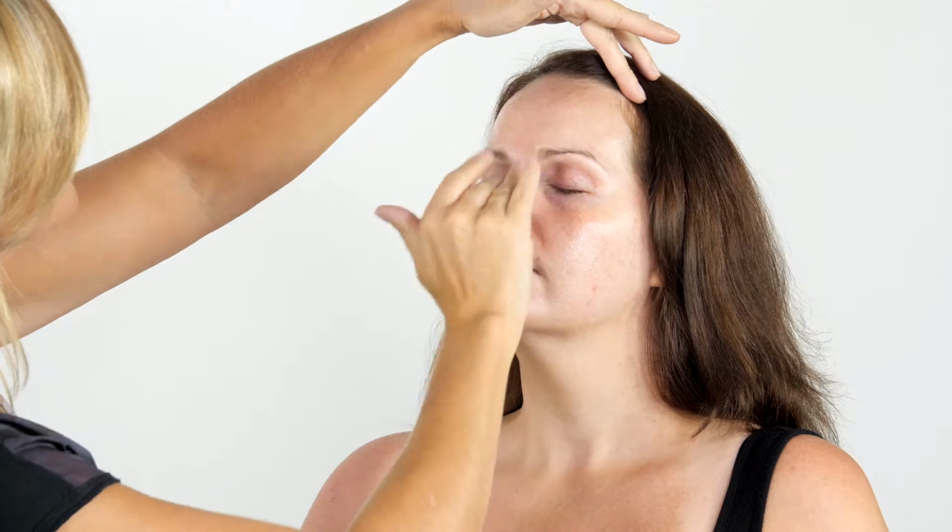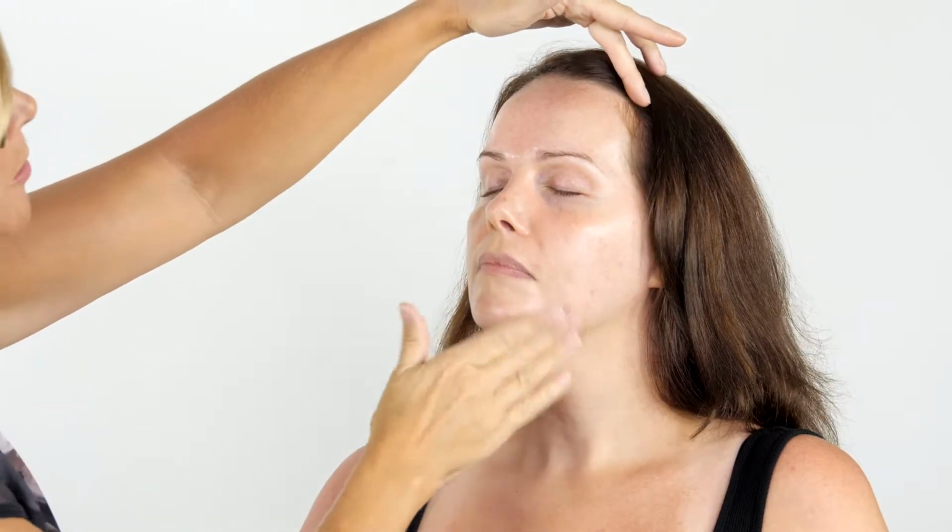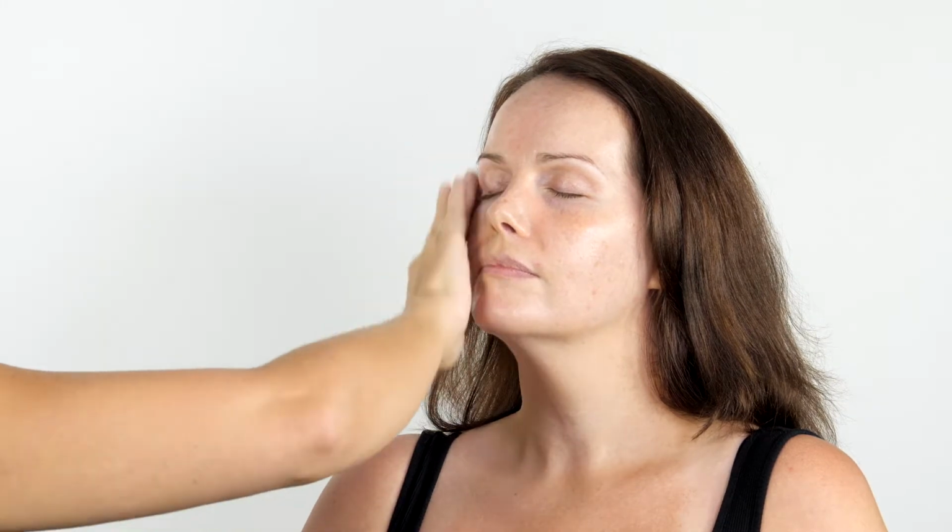So just giving a nice light covering. This has got priming elements in it as well. So for those of you who don't use a primer, and it's not something that I use every day, it can be a really good thing to use if you have got sort of problem areas with your skin and you also want your makeup to stay on well.